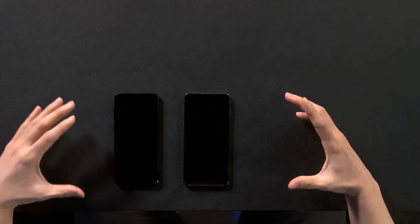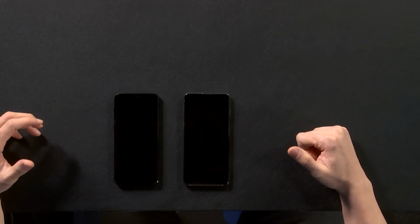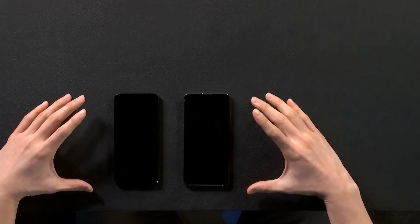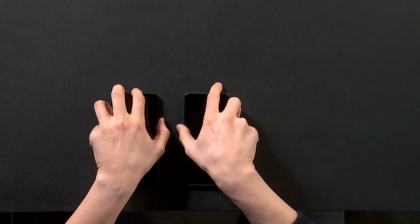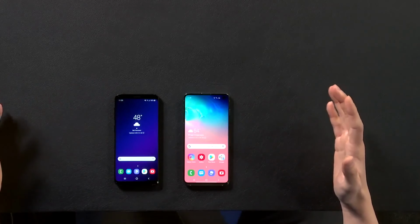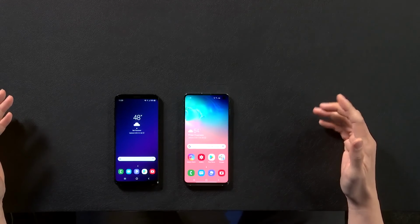Awesome. And a lot of people have been asking about the size. How does the size compare to the S9? Can you show us? Sure. So here, I have the S9 on my left and the S10 on the right. As you can see, the size of the phone, we've kept it really similar. But once you turn on the display, you can see the S10 has much more screen. And of course, that's because while the S9 has the infinity display, the S10 has our infinity O display.